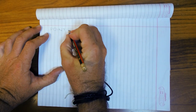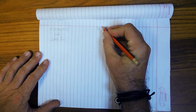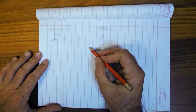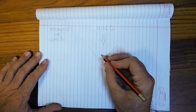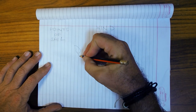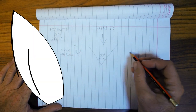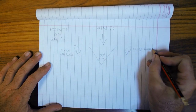Okay, since most of this episode is about sailing, thought we'd have some sailing lessons 101. Points of sail. If we assume that the wind is coming in directly from the top here, the first thing to remember is that there is a certain area in which you cannot sail, and that is approximately 45 degrees true to the wind. Anything after that, the first point of sail, is called close hauled, and that is between anywhere around about 45 degrees to approximately 60 degrees, give or take a few.